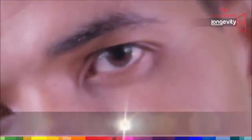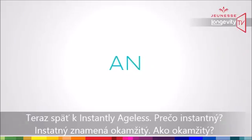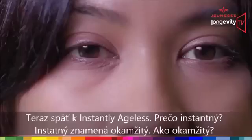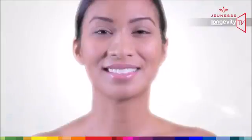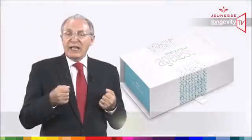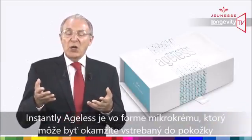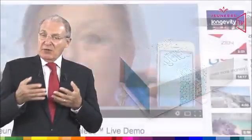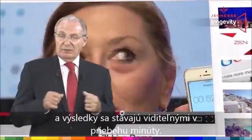Back to Instant Ageless now. Why instant? Instant means immediate. How immediate? Instant Ageless is presented in a micro cream which immediately dissolves in the skin, and results start to be visible within a minute.